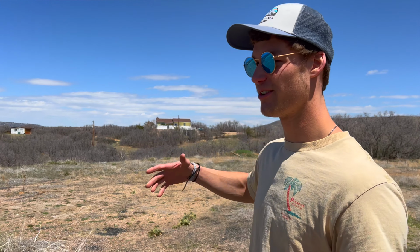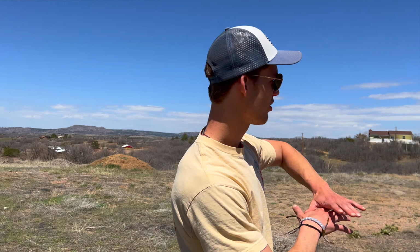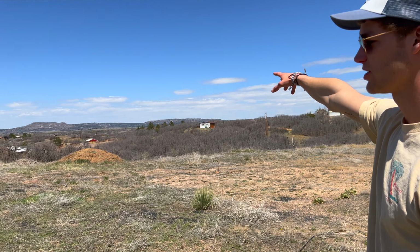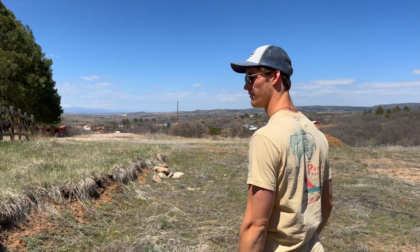All right, so this is like the right half of the property. I don't know how many acres, apparently no one knows, but this is all graded off, maybe do something with a field or something cool here. And then all down there, there's just a bunch of different property. We're thinking like a pit bike track or just doing some jumps and stuff for the dirt bikes. All right, and then again, work in progress.